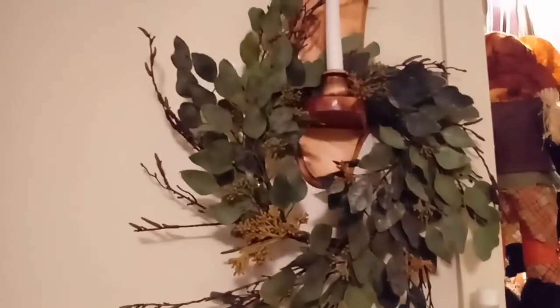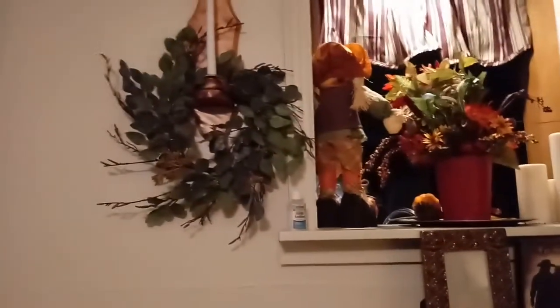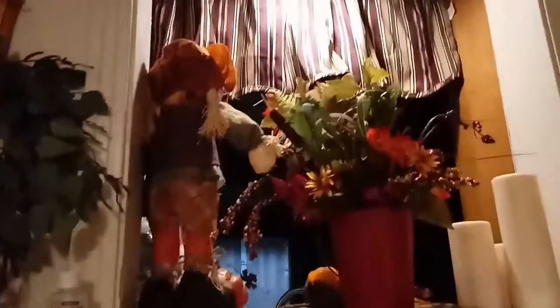I added these little wreaths right here to both sides. I added that. So I'm probably going to move those wreaths. I think I'm going to move those wreaths where this horse picture is and that horse picture is. And this is the back side, behind my kitchen sink, and that in the dining room and the kitchen have the traditional fall colors.